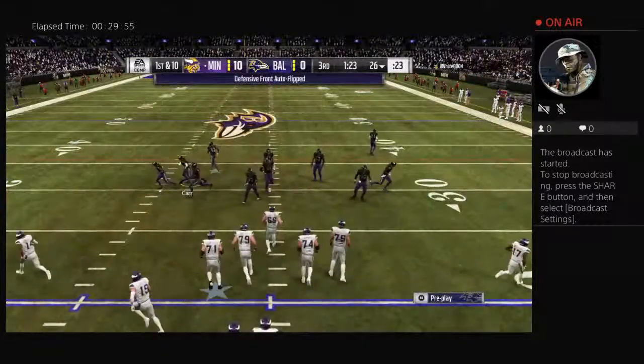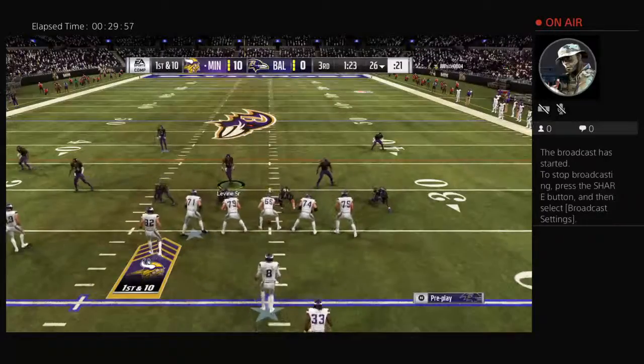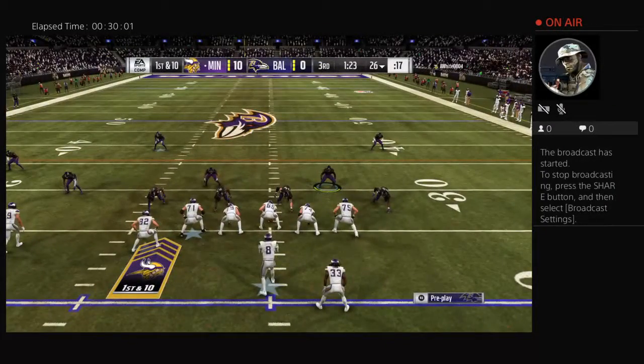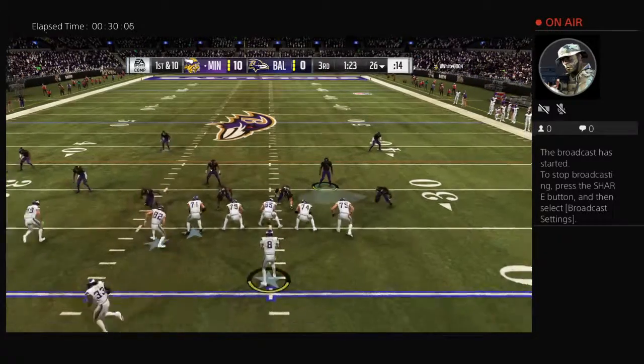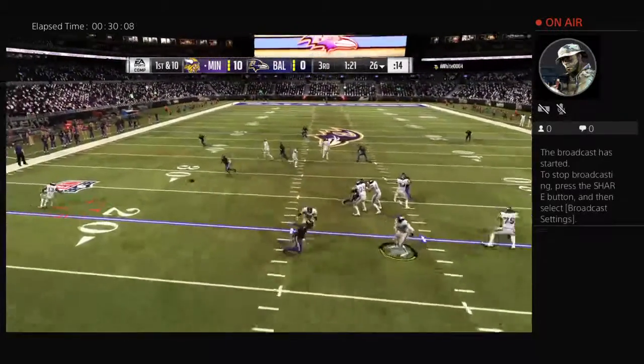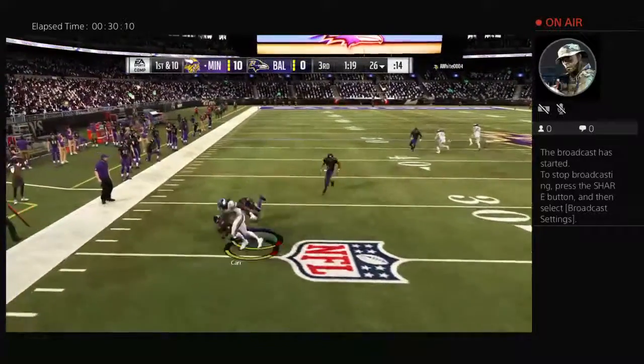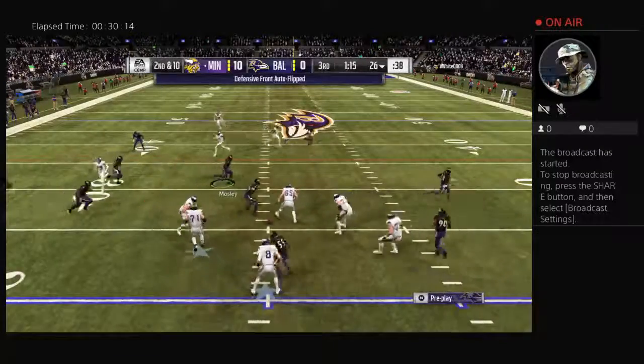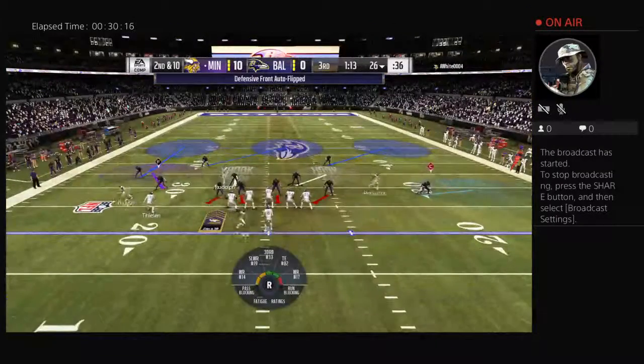Cousins and the Vikings with a 1st and 10 at their own 26. Cousins now after the fumble recovery. He's going to flip one out here to his running back. And he'll maybe get back to the line of scrimmage, but no more than that. No gain on the play there.